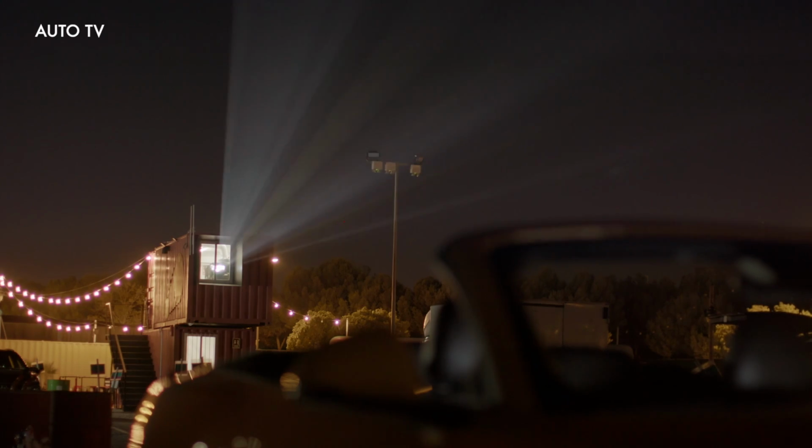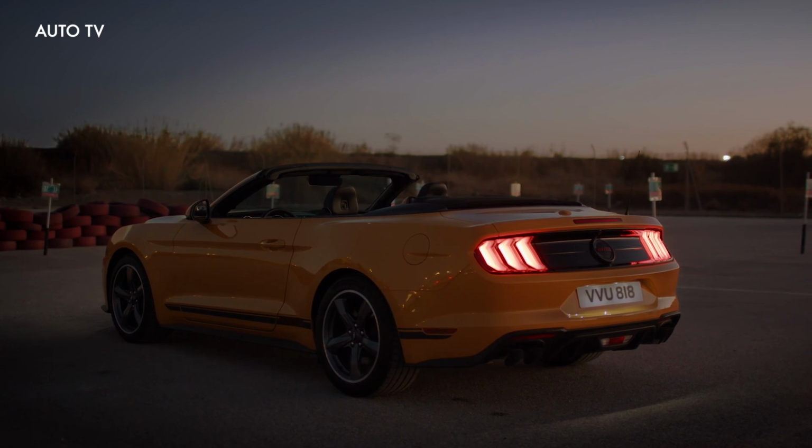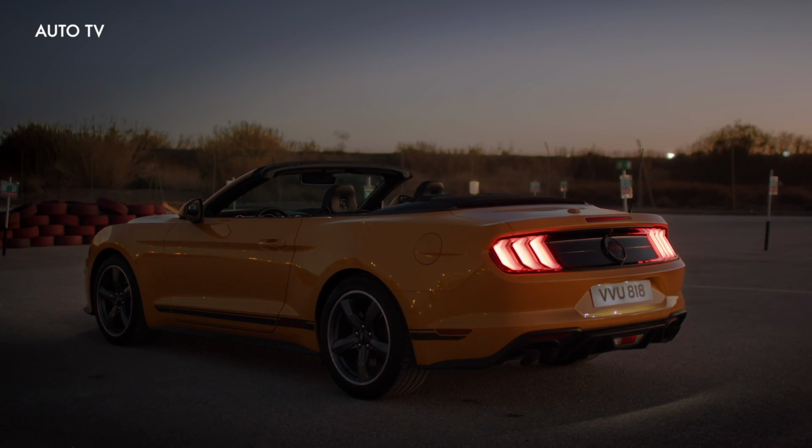a larger front splitter, and optional rear side air scoops. Special CSGT badges all around identify the sports car as a special model. Available in 9 exterior colors, the Mustang California Special for Europe rides on 19-inch wheels finished in gray.